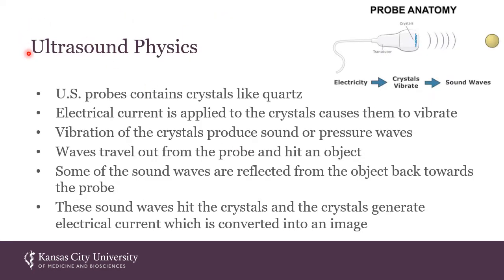Let's spend some time and talk about ultrasound physics. Briefly, let's go over how an ultrasound works. The ultrasound probe contains piezoelectric crystals, and an electrical current is passed across them and they vibrate. These cause sound waves. The sound waves go and strike an object, and the sound waves are bounced back. They're picked up by sensors in the probe, and that sound wave is converted into electrical impulses and sent to the microprocessor to create an image. So that's essentially how an ultrasound works.